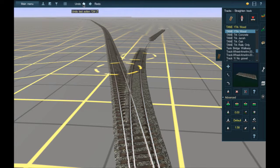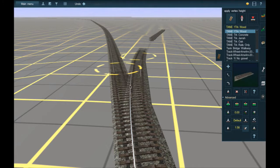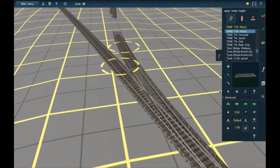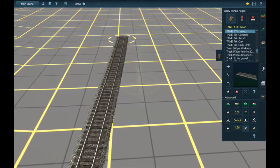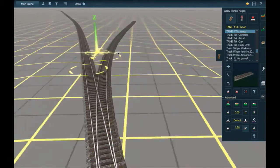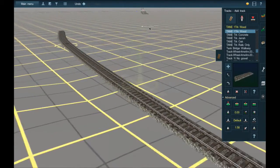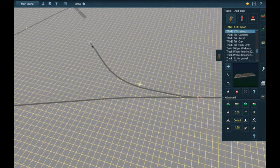Whoa, what did I do? Now, why does it do that? Oh, I know why it's doing that. Duh. There we go. And we'll just keep this Y a turning. Big wheel keeps on whirling.